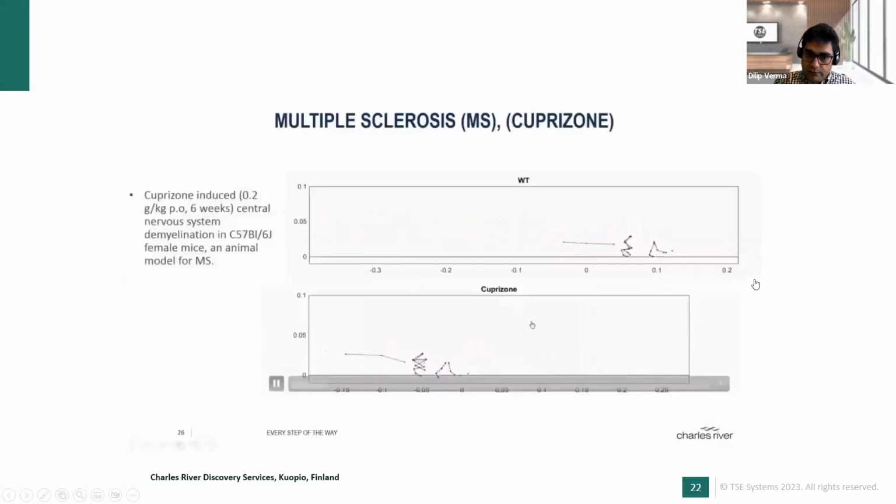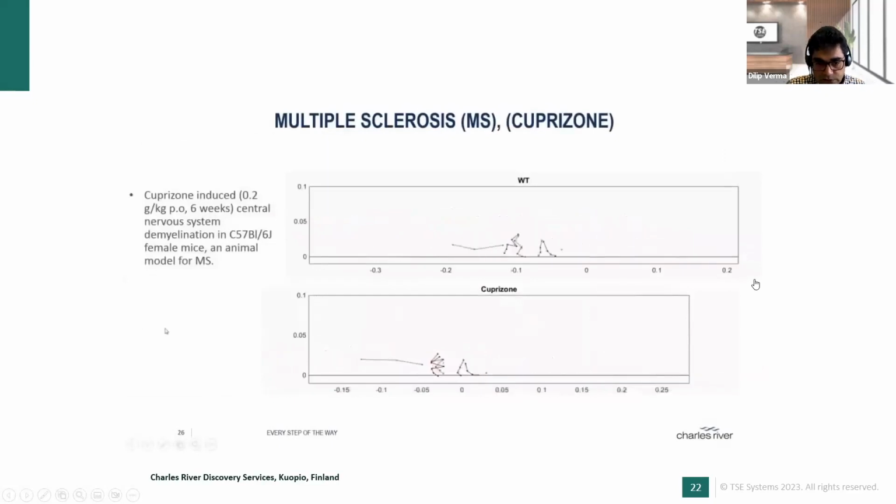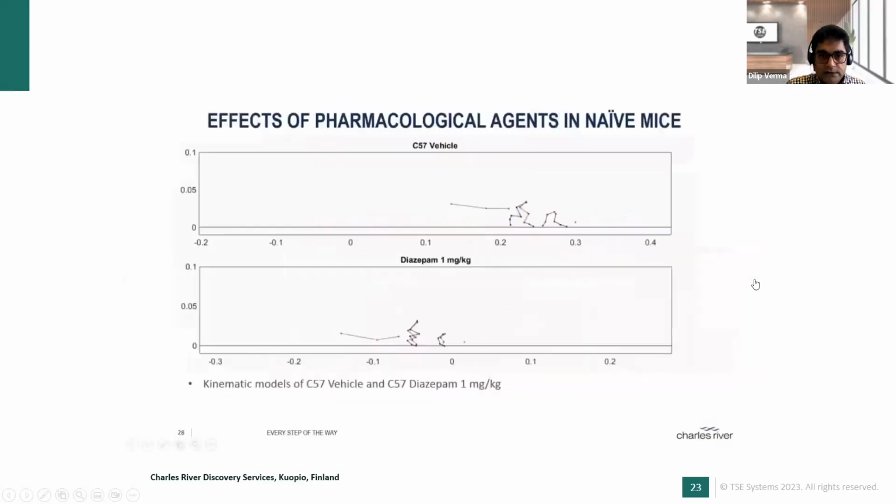You can see also a pharmacologically treated, cuprizone-treated animal for MS, shows a very clear difference, or a simple pharmacological agent like diazepam at 1 milligram per kilogram, which shows a clear difference in how the diazepam-treated animal has a different motion cycle compared to wild types.